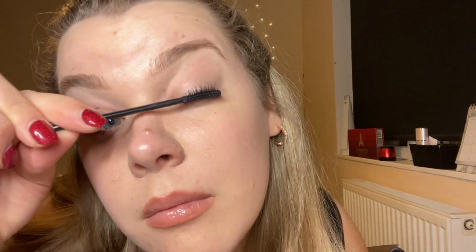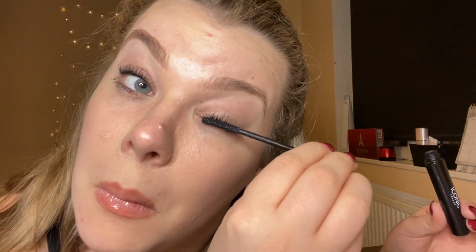Oh wow, this has actually made a difference. Wow. I mean, can you see that? They look a lot thicker. I'm trying so hard right now to not open my mouth. So that's the difference. That is amazing. This wand, you need it. I'm just going to pop some on the other eye as well. Wow, who is she? I really like this.